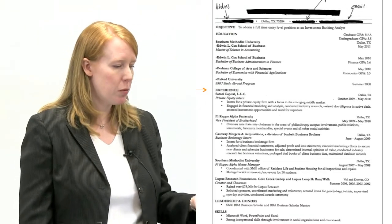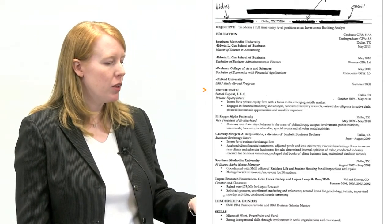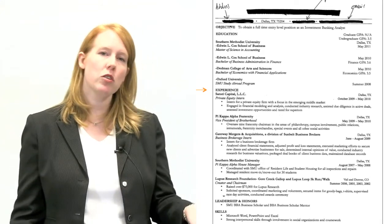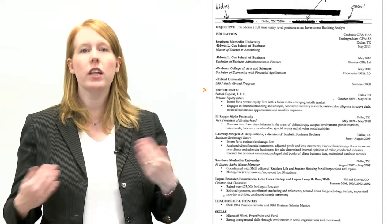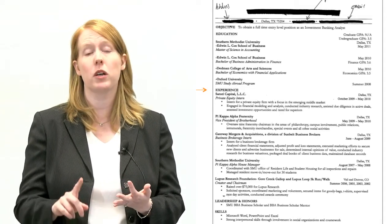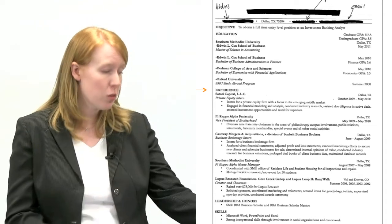Again, this is just another example of how to lay things out. A lot of times students, if you don't want to say professional experience, you can just list experience. And underneath that, you can lump together your professional or job experiences, your leadership experiences, and that type of thing. And so that's what this student has done.